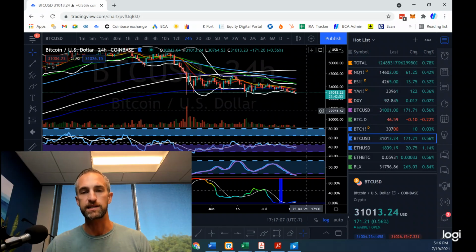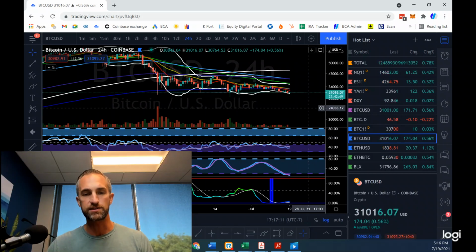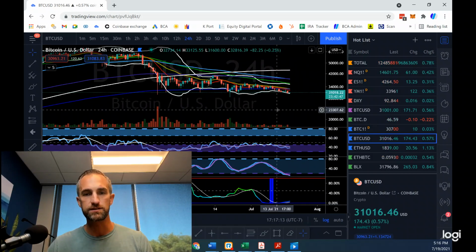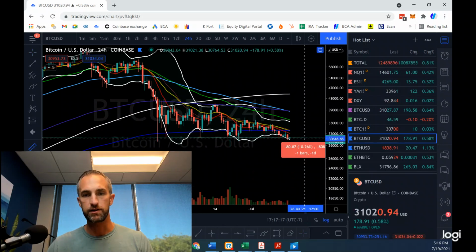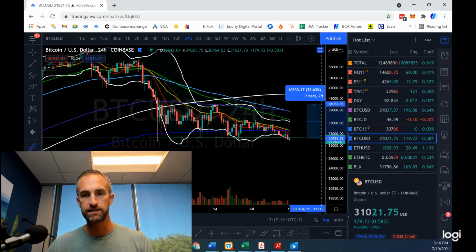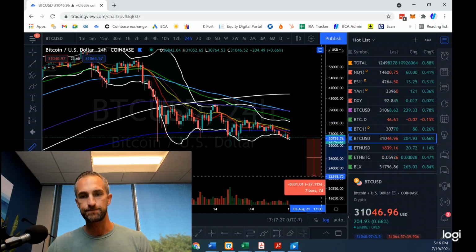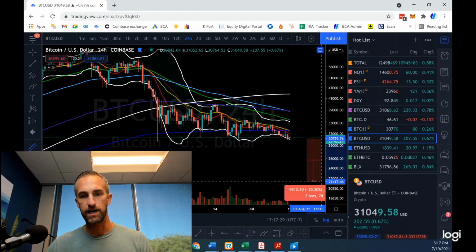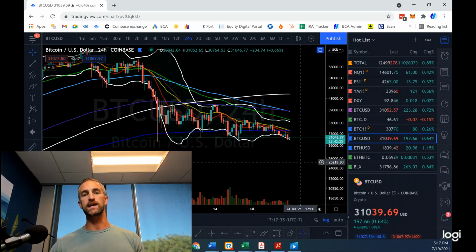Now, I am expecting a 30 to 50% move from here in either direction. So what would that look like? Let's take our ruler out. 30% to the upside would bring us right to the top side of the range here at, call it, 40,000. 30% to the downside would bring us right to 21,400. So, big move incoming in either direction.